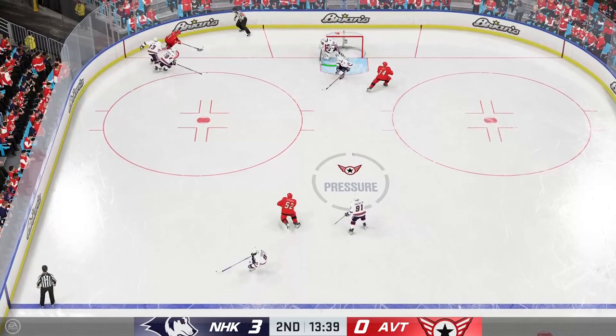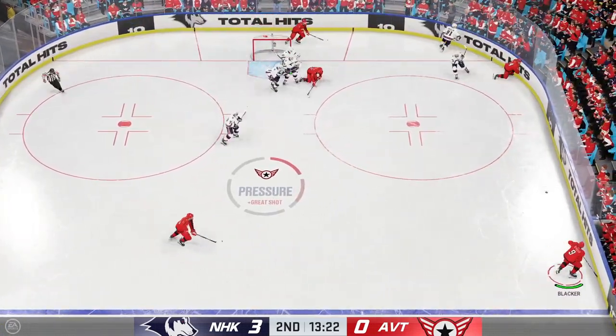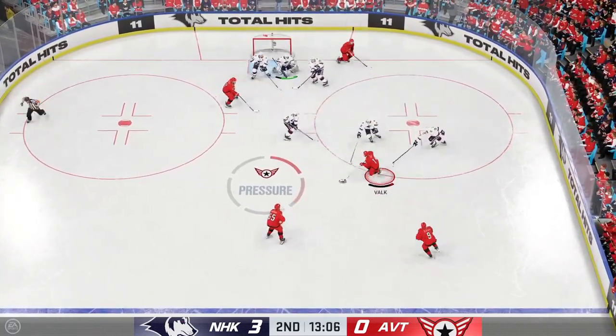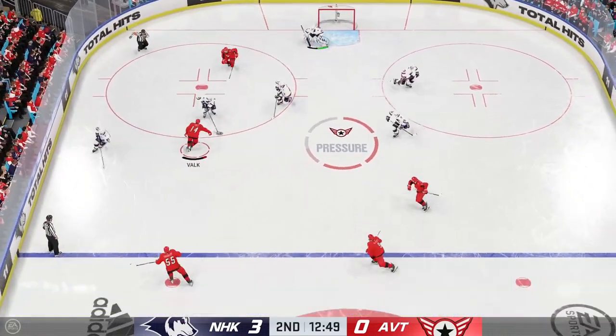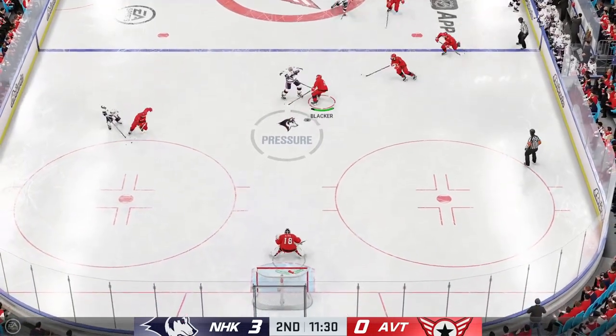Russia's got the puck against the half wall. Here's a shot! Denies him in close. Well, he typically scores when he gets these opportunities. He is their emotional leader. He inspires this entire group. That was a huge save for the goaltender to make. Moves it over to Durgachev.